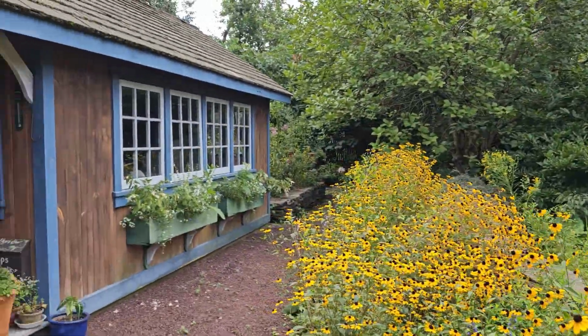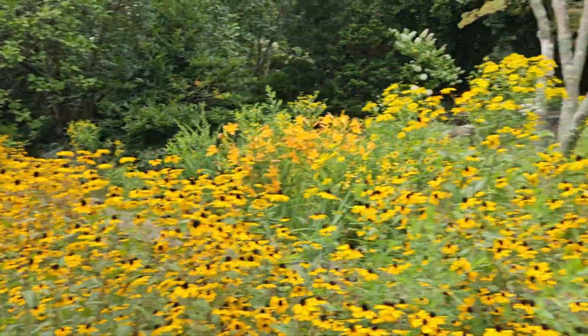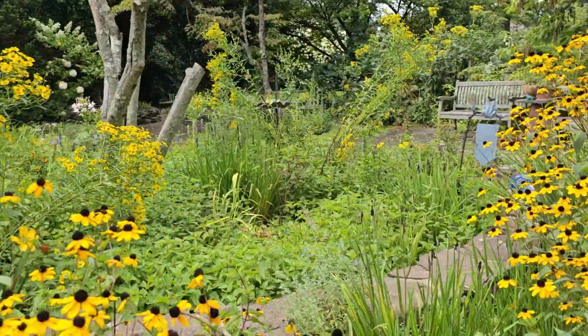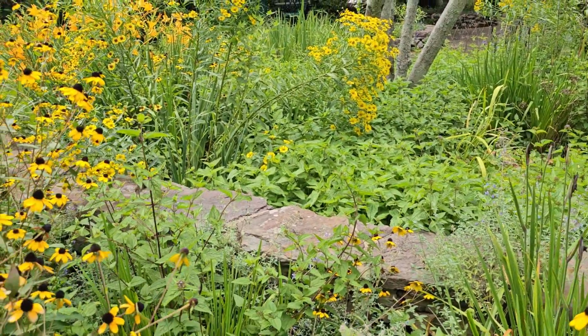And looking back towards the window boxes on the Rose Cottage, and it is a functioning garden shed. They actually work in there. And you can see where the irises were.